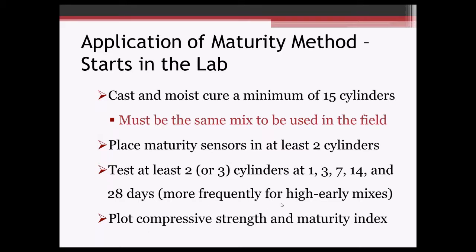If you have a high early mix, you might need to test these cylinders more frequently. We've had to do it in 3-hour increments up to 24 hours for some high early mixes. So just be aware that these testing intervals may be different based on the mix that you're placing.